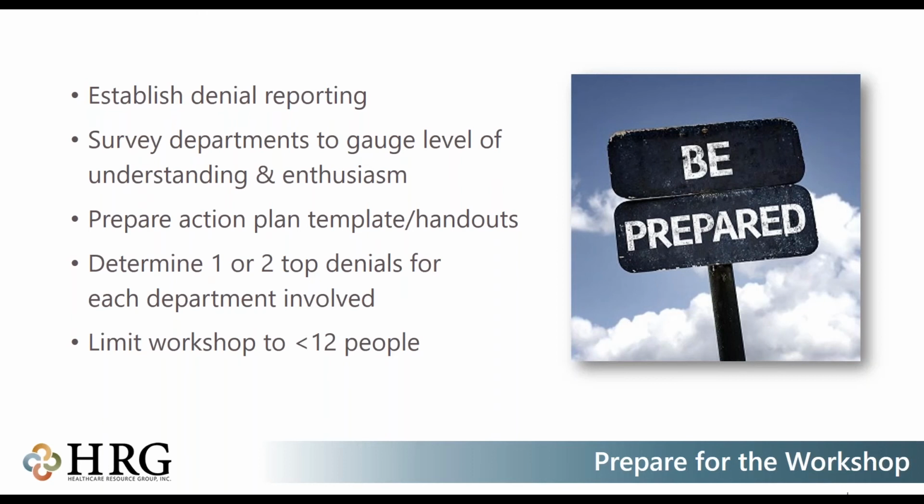It's always a good idea before having an event to survey the departments. Ask them a couple of questions. Keep it really simple. Throw it out to the department folks that you were planning on inviting to the event, just to see how much they know about the denial process or the billing process. And then you can also gauge their enthusiasm. Are they excited? Do they want to join a prevention program? What kind of commitment do you have from them? It's good to know that, and then you can talk through those results during the event.